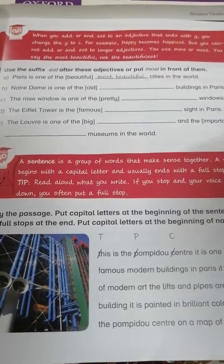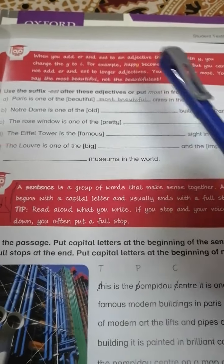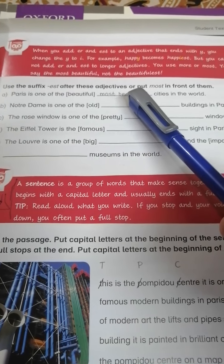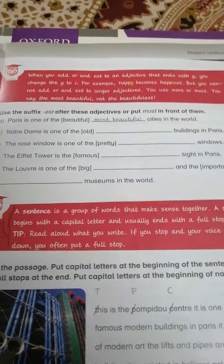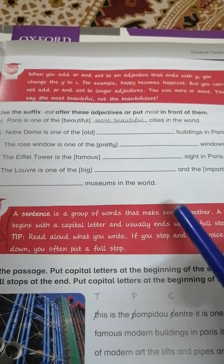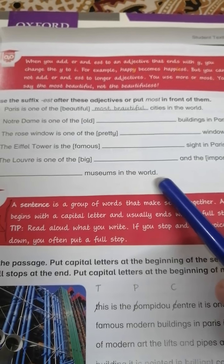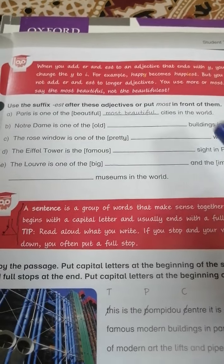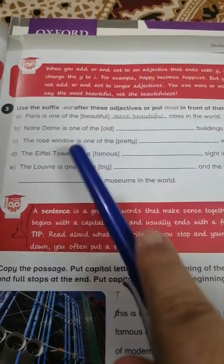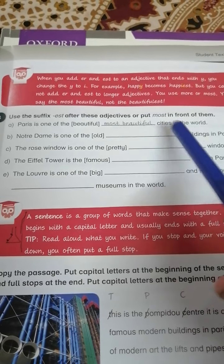Now move to this page, page number 19. Use the suffix -est. First, in the red box: when you add -er and -est to an adjective that ends with y, you can change the y to i. For example, happy becomes happiest, but you cannot add -er and -est to longer adjectives. Like, you use more or most. You say the most beautiful, not the beautifulest. Now, question number 3: use the suffix -est after these adjectives or put most in front of them.